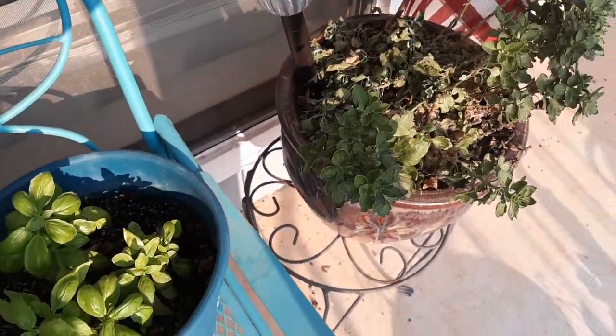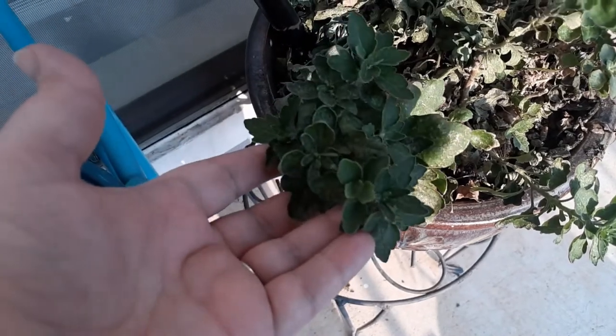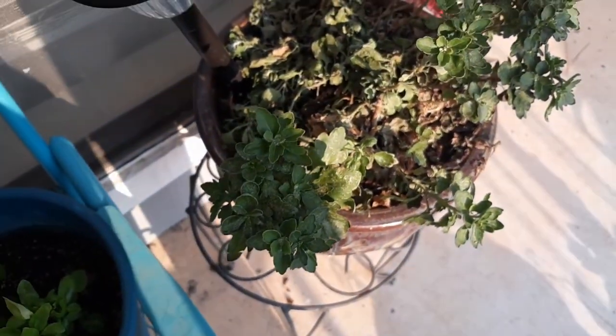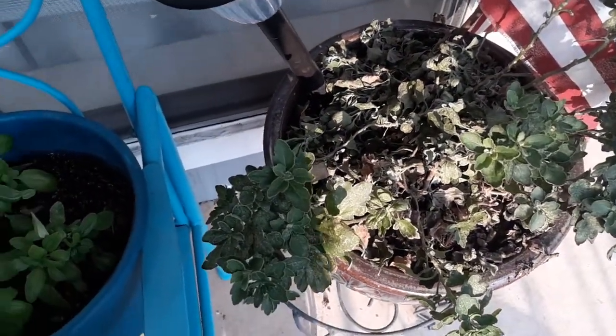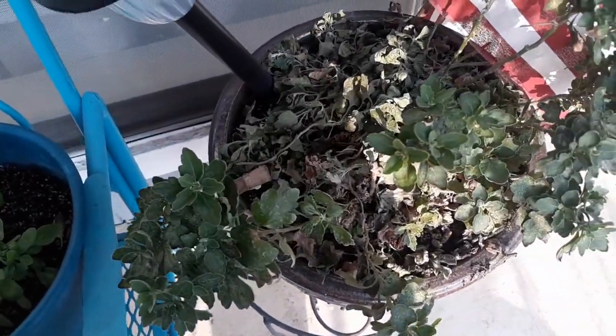And then this poor little mum, something has gotten to it. I have a feeling it's some moths, so I am probably going to end up getting rid of it and replacing it with a new mum I saw at the grocery store I'm going to be going to this weekend.